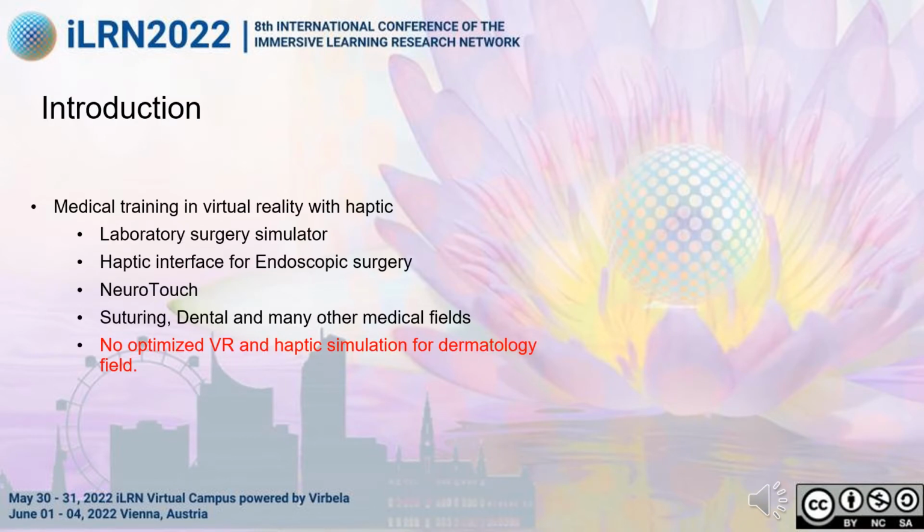These days, many medical training systems in virtual reality with haptic are used because there are many benefits. They provide more realistic environments and do not consume resources. There are many approaches such as laboratory surgery simulator, a haptic interface for endoscopic surgery by Tapacoli, NeuroTouch.